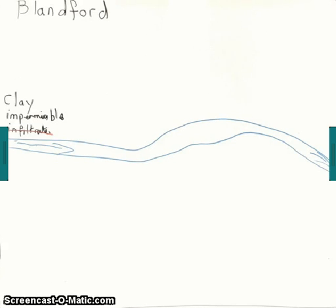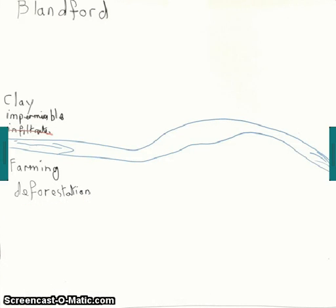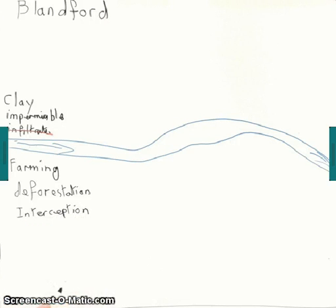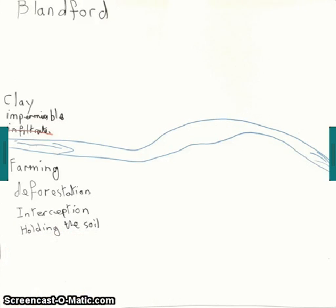We also have some human problems upstream. A human problem occurring upstream is farming. Much of the area upstream at some point was probably forested, but now those forests have been cut down. Thus all those important flood prevention services provided by trees, such as interception, securing of soil, and encouraging infiltration. These services have also disappeared. Because of that, water tends to get to Blandford more quickly.